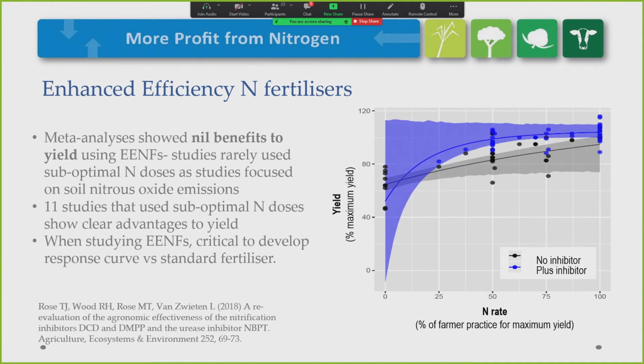But we did find 11 studies that use suboptimal nitrogen doses, and what we have shown there in that meta-analysis is that the inhibitors can certainly, and this is from global data, result in improved crop yield when applied at suboptimal doses. So rather than applying your stock standard nitrogen recommendation, if you're applying it at 50 or 75 or 25%, you definitely get improved yield over the standard urea.